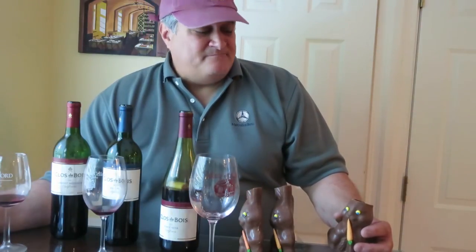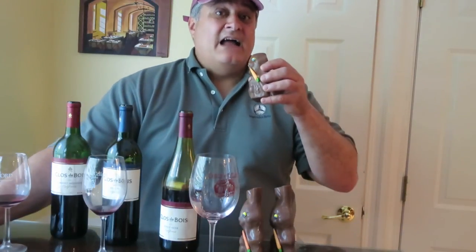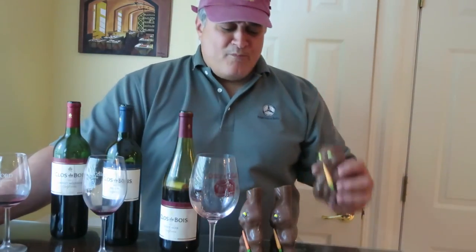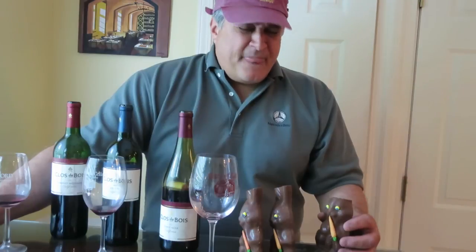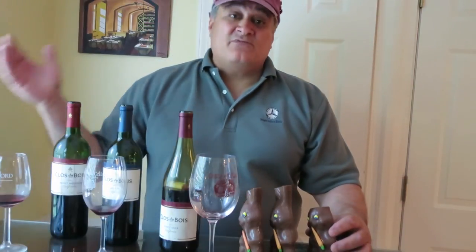Somehow the chocolate brought out the cherry in a big way. To the point, it's almost too sweet for me. It's tasty, I can drink it, and I like it. I'd say of the ones mixed with chocolate, I like the Merlot. It tastes the most like wine.